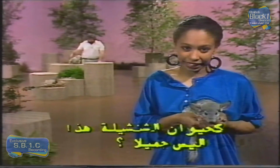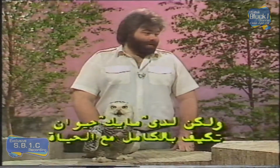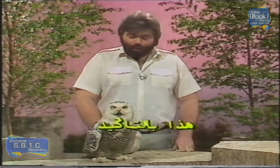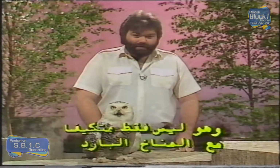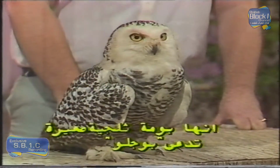But now Mike also has an animal that's perfectly adapted to life in a cold climate. It certainly is, Vicky. And not only perfectly adapted to the cold, but one of the most beautiful birds I've ever seen. She's a young snowy owl called Boogaloo, and she's less than a year old.